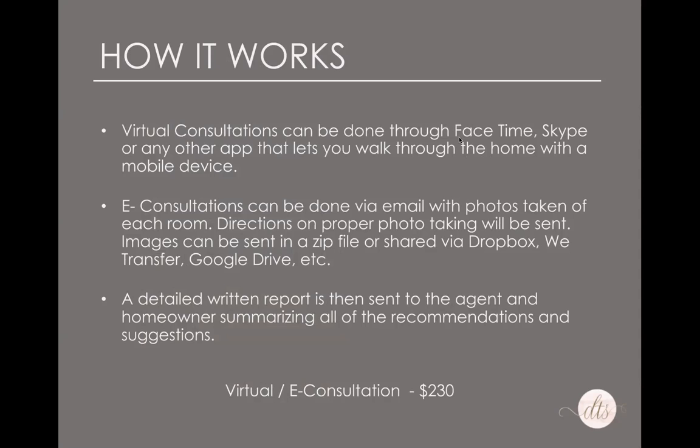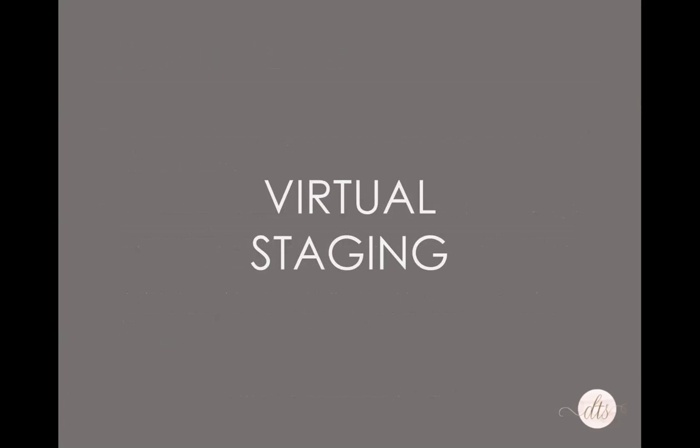And again, this is where we can have those challenging conversations. We typically do that in person. Right now we can do that virtually and ensure that the home is ready for photography to still present the best that it can. And again, a detailed report is sent, and the fee for that is $230 for either the virtual or the e-consultation.